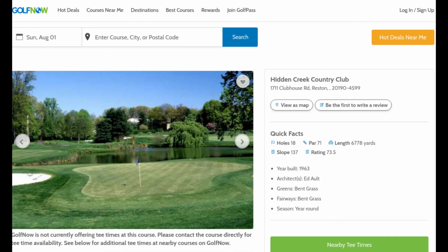That's Hidden Creek Country Club in Reston, Virginia, a quite decent B star. Let's say it's just slightly above a B facility and B star course. Not quite a B plus, it's at the lower edge of the B plus range, but still quite decent and certainly an enjoyable round.